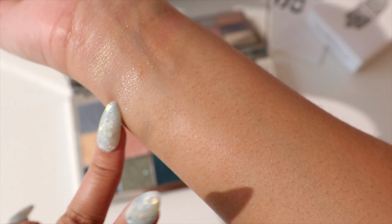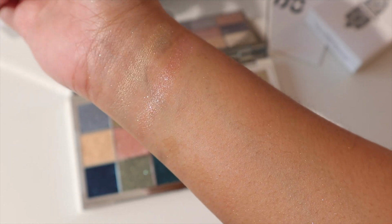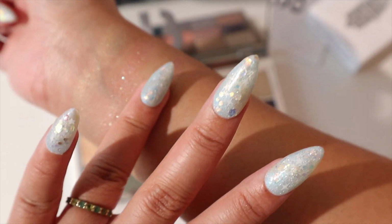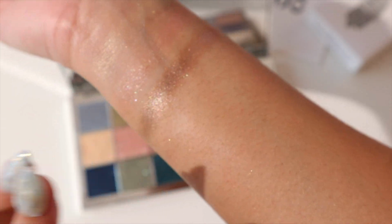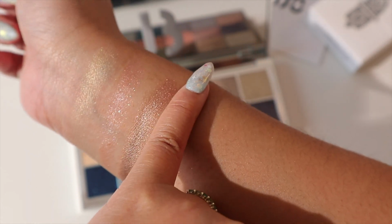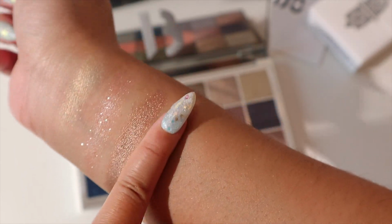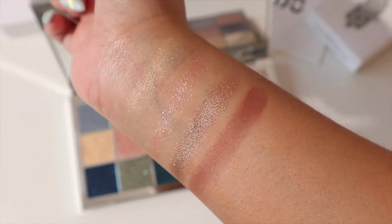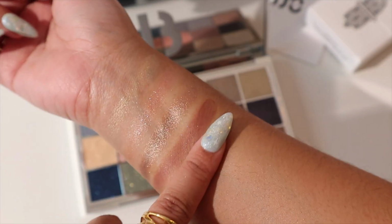And as usual, this row is the same as the first one. It's smooth, it's buttery, and the texture is very consistent. So this is Sun-Dried, and this is one of the matte shades in the palette, and as you can see, it's just your nude rosy tone shadow.